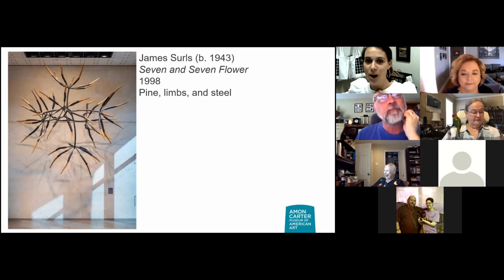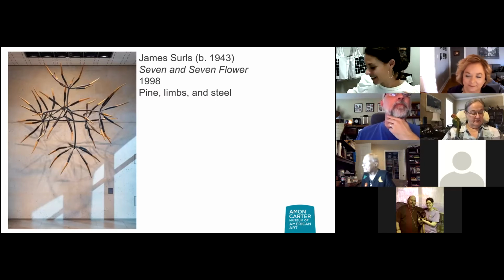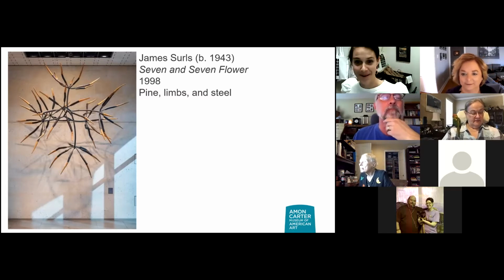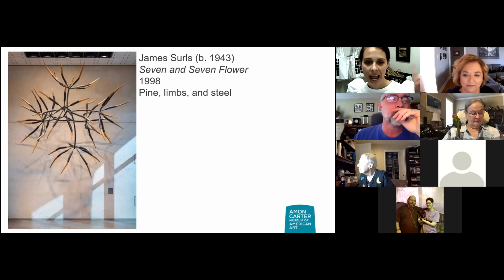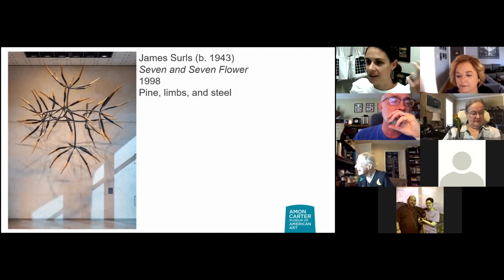Oh my. Cool. Could you imagine 7 daughters? That would be a fun household, in my opinion. 7 girls, how fun. And so he made this sculpture as kind of a portrait of his daughters and his family with the 7 flowers.